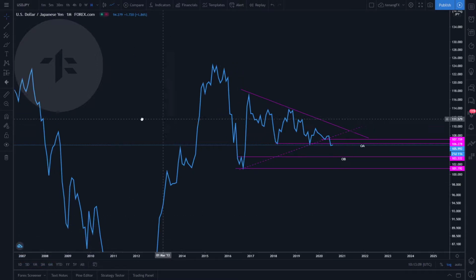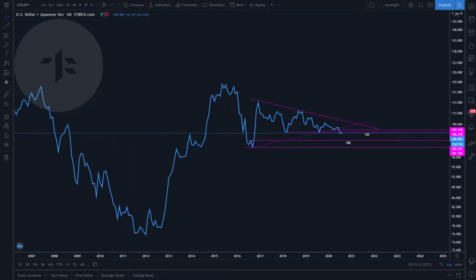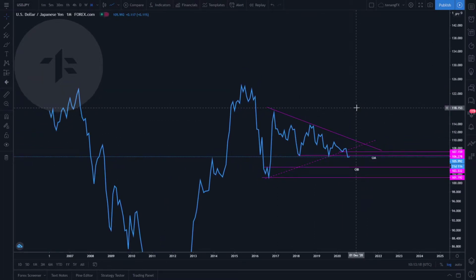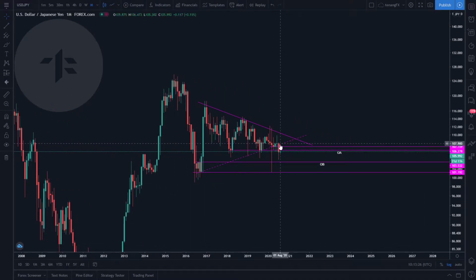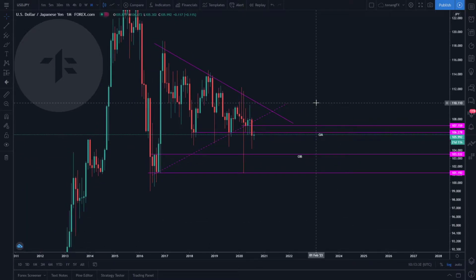Alright. Okay. So this is monthly. What we can see from monthly is that USDJPY sekarang ni baru je break. Dia baru je break this trend line. So practically in UJ kita dalam bullish punya phase.